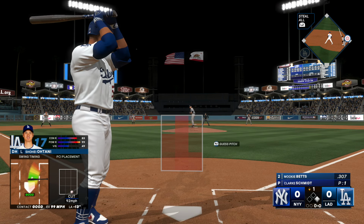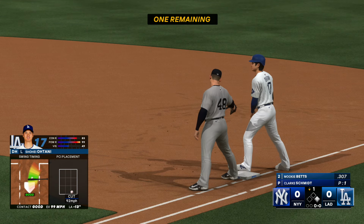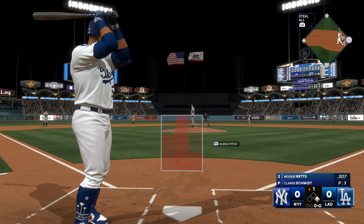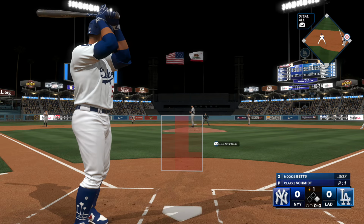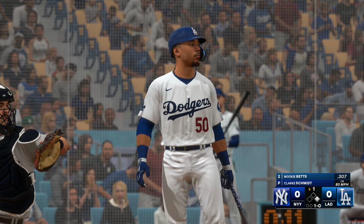Here's Mookie Betts. Year in and year out, this guy an MVP candidate. Checks over to first, back safely. Baserunner with a one-way lead right there. All he's trying to do is get a look at the pitcher's move. Had no intent of stealing on that pitch. And the first offering is not close.